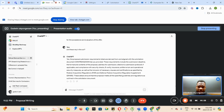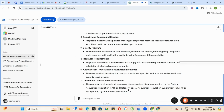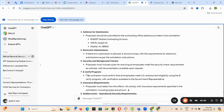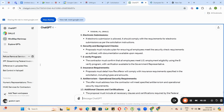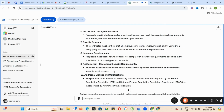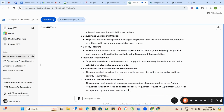that you provided. So I'm just wondering if it's an electronic submission or they want you to mail it. Or perhaps you can do one or the other. E-Verify program. The contractor must confirm that all employees meet U.S. employment eligibility using the E-Verify program. Okay, if they're working at the company, it's very likely that they meet those requirements already. Insurance requirements and anti-terrorism, operational security requirements, additional clauses and certifications.